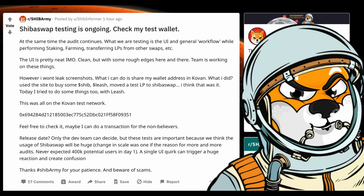What I can do is share my wallet address in Kovan. What I did? Use the site to buy some sheep. Leash moved the test LP to Shiba Swap. I think that was it. Today I tried to do some things too with Leash. This was all on the Kovan test network. And there he provides the address. Now he continues to state, feel free to check it. Maybe I can do a transaction for the non-believers.